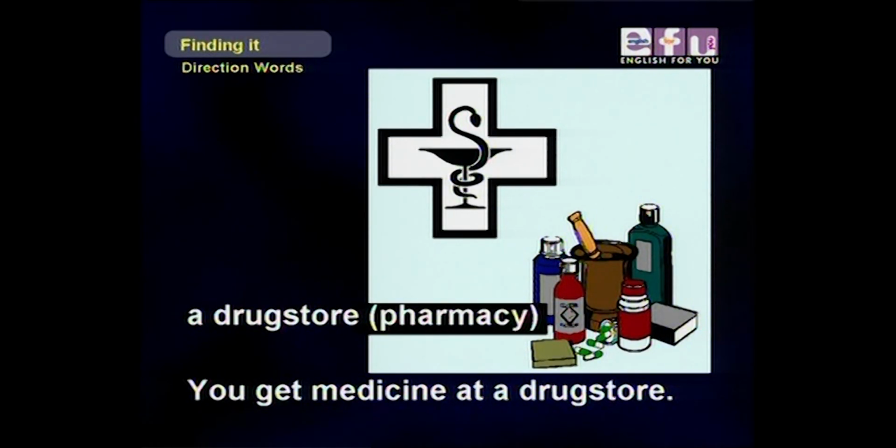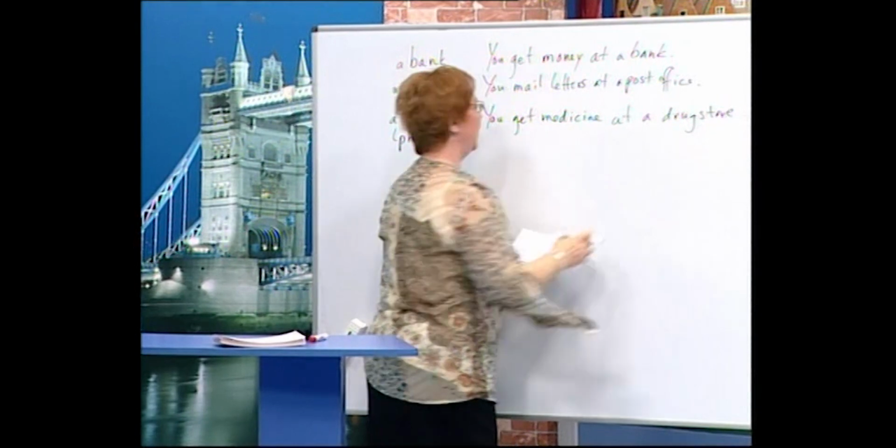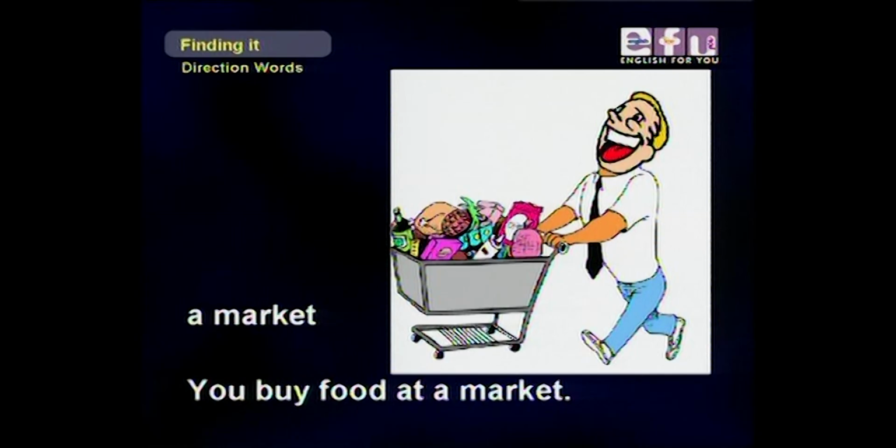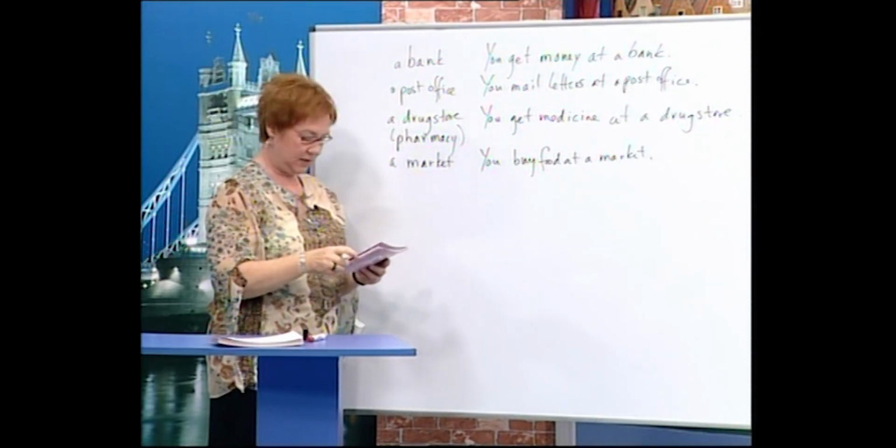Now, another one is a drugstore, also called a pharmacy. You get medicine at a drugstore. Then maybe someone needs to find a market. You buy food at a market.